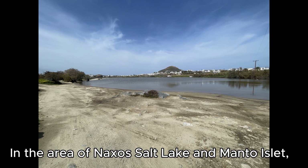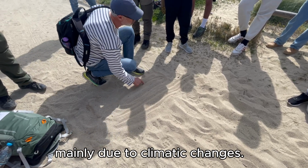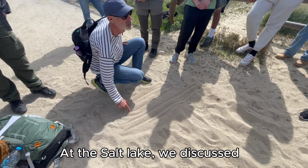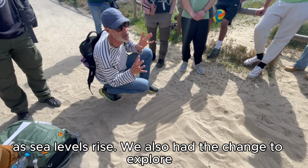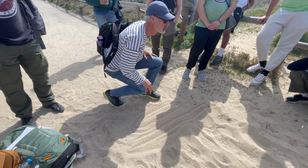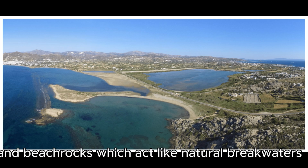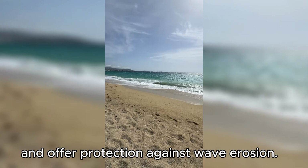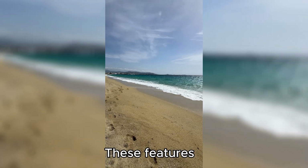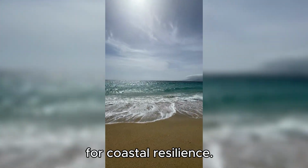In the area of Naxos Salt Lake and Manto Islet, we observe how the coastal landscape has been shaped through time, mainly due to climatic changes. At the Salt Lake, we discussed how a coastal lagoon may evolve in the future as sea level rises. We also had the chance to explore two characteristic landforms: a tombolo, a narrow sand strip connecting the islet to the mainland, and beach rocks, which act like natural breakwaters and offer protection against wave erosion. These features led us to reflect on nature-based solutions for coastal resilience.